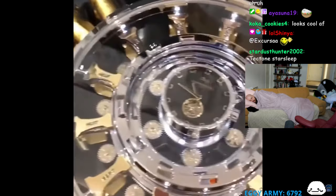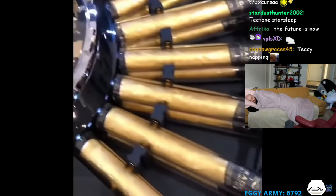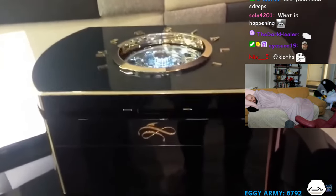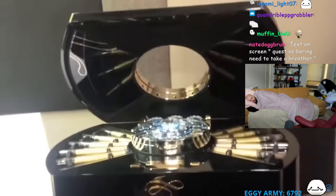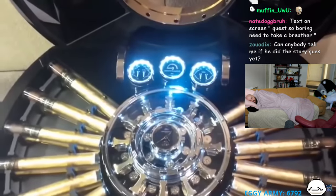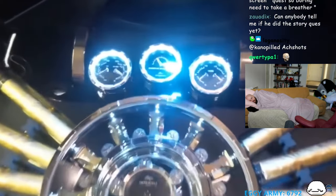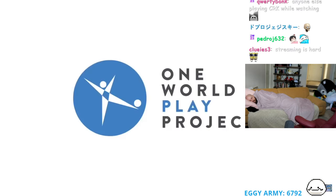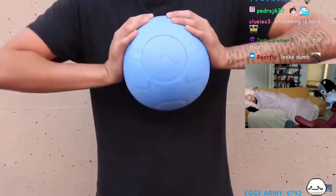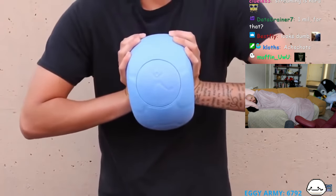This is what a $1 million humidor cigar chest looks like. Wait a second. Did I stop it? An organization created a ball that's pretty much indestructible for children from poor countries to play with.